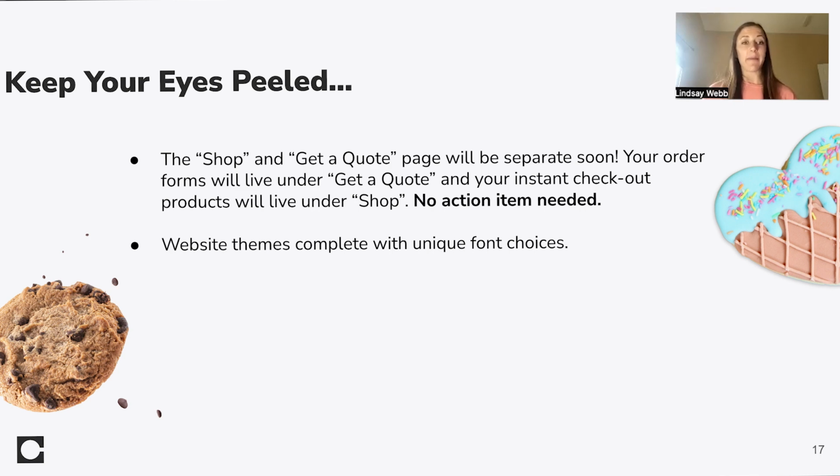And guys, I'm so excited about this one. I know I introduced the colors, but coming soon as well, we have website themes complete with unique font choices. Our designers have been working super hard on this. I think they look absolutely beautiful. I'm excited to preview them with you shortly, not just yet, but very soon. Keep your eyes peeled. It'll be a great way to kind of create more of a holistic package to your site as well. So that will be coming shortly. You will definitely see word from me in that regard too.